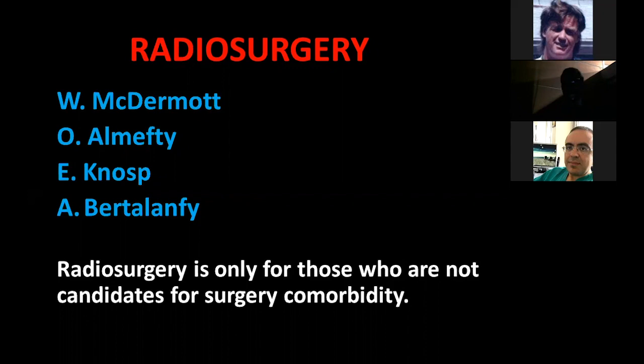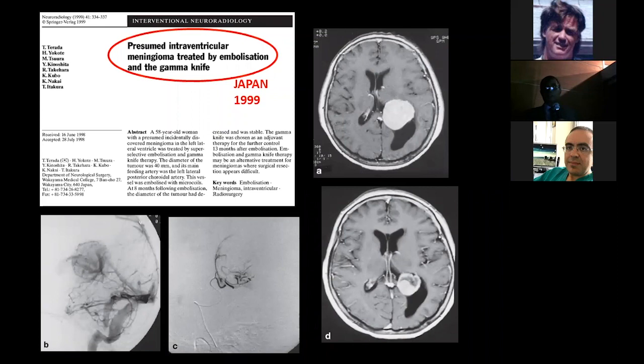Paper from Japan. Look at this. The title is very interesting: presumed intraventricular meningioma, because they don't know what it is. Without a biopsy, without anything. This is the tumor. Let's give some embolization. It will shrink, and then we'll hit it with gamma. Observed kind of thinking. I don't know how these people think. What about this remaining in the head of the patient 5-7 years and then turning malignant?